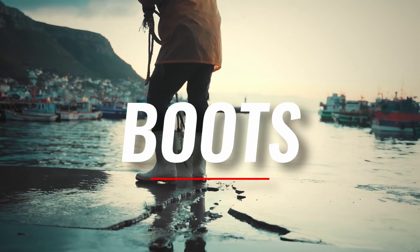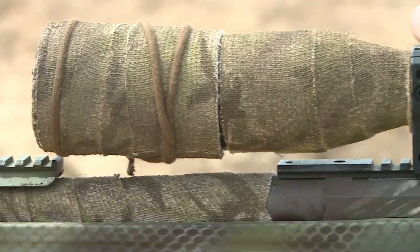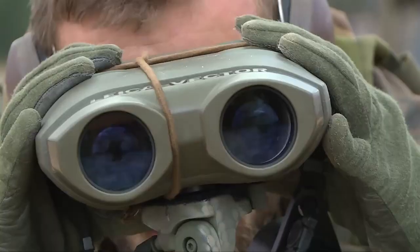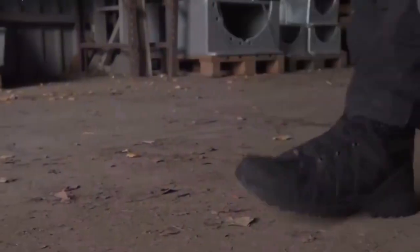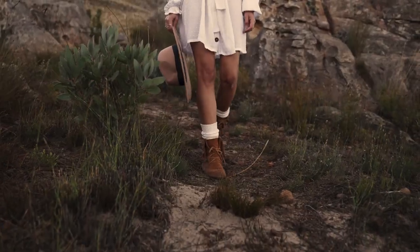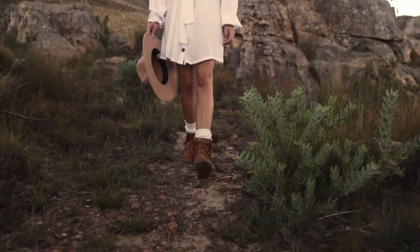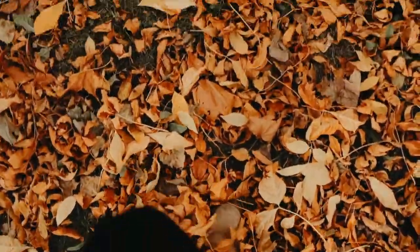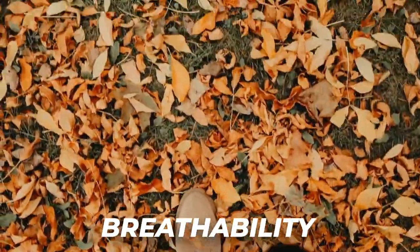Boots. Soldiers must be able to move freely. Therefore, boots are one of the most important factors in allowing operators to be mobile. A well-designed and well-constructed pair of tactical boots allows the wearer to traverse various terrain with minimal strain and risk of injury. A good pair of boots will always guide you in the right direction, whether attacking or retreating. A great pair of boots will have a lightweight design, durability, waterproof nature, and proper breathability.